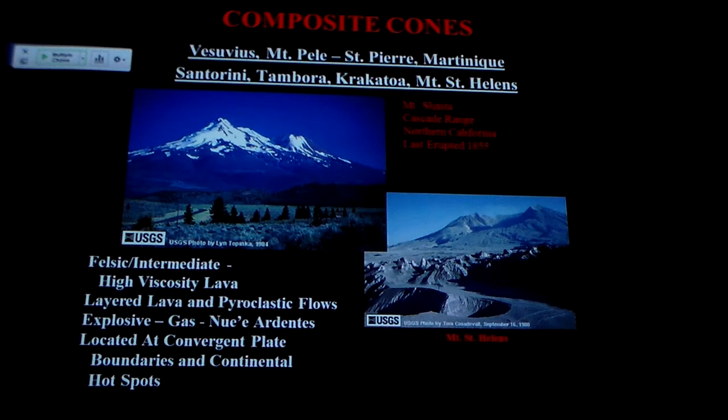You can see here's this Mount Shasta in Northern California. Still looks pretty good, doesn't it? That's sort of what Mount St. Helens used to look like until it erupted in 1980. And look at how it not only blew the top of the volcano off, but blew out the whole side of the volcano. And you can see everything's just covered in volcanic ash. Kind of almost looks like you're standing on the moon, doesn't it?